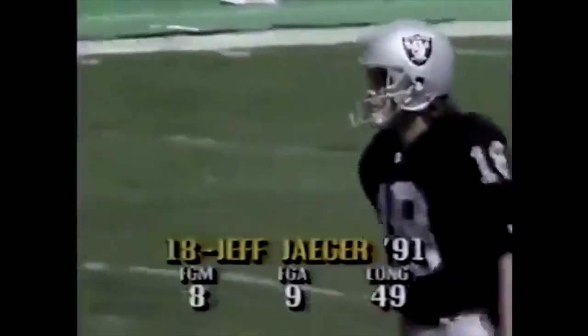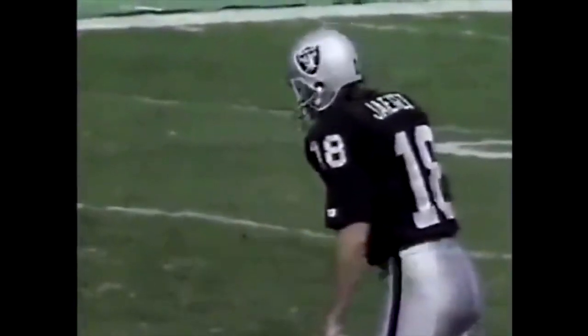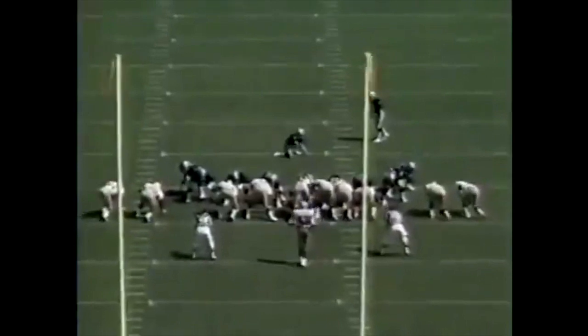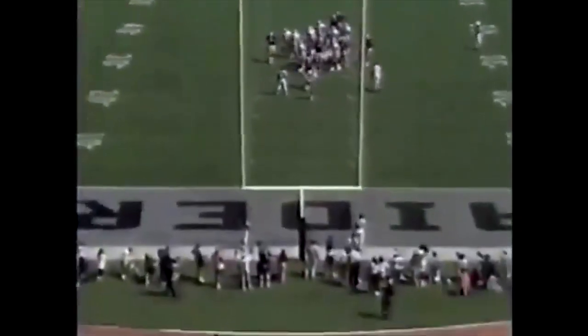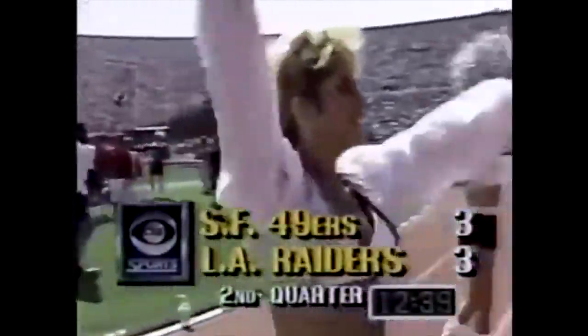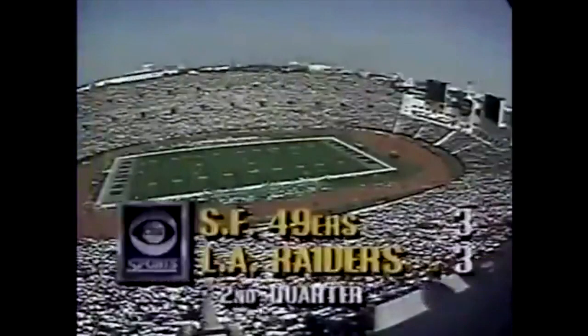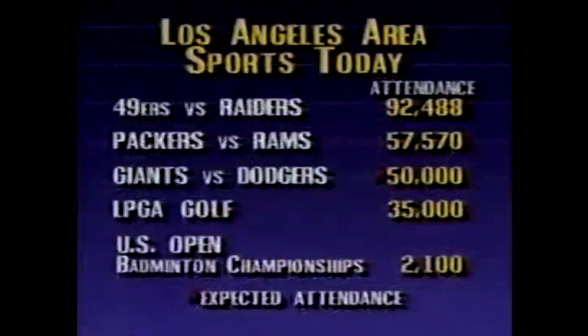Jaeger from 44 yards with Gossett, the punter, holding. Certainly far enough and good enough, and we have a tie. 44-yard field goal by Jaeger. 3-3, second quarter. At Summerall with John Madden at the Los Angeles Coliseum. Over 90,000 in attendance here for the match between the 49ers and the Raiders.